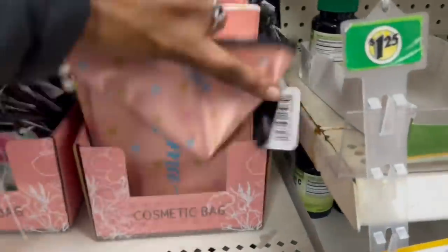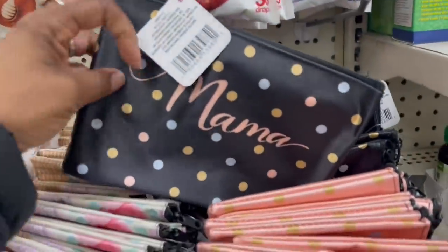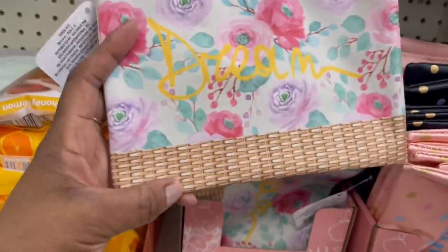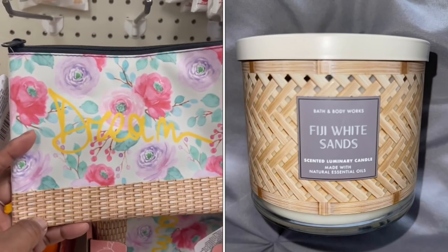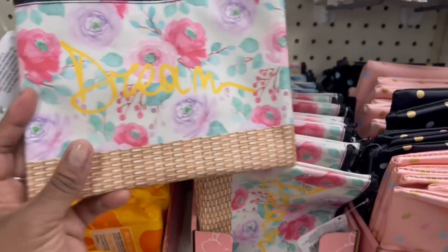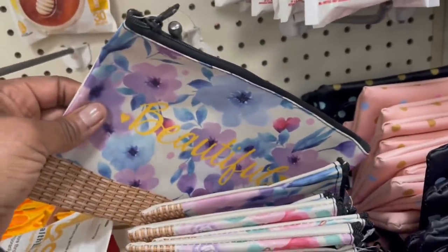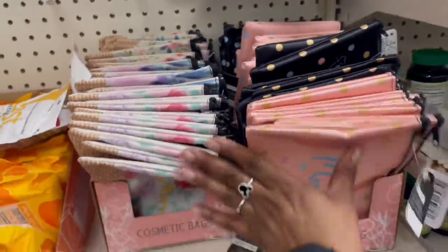Girl, they are cute. Oh, here are some new cosmetic bags I haven't seen. Let me see. What's this one say? It's the black one. Oh, I love this. In the cart. And these right here say Dream. This is like the packaging of my new candle from Bath & Body Works, I think it's Fuji something. It has that same trim on there. What's this one say? Beautiful, with those flowers on there. Y'all, these are so pretty. I feel like Mother's Day stuff, right?